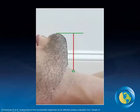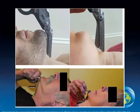And so the investigators decided, well, why don't we look at the thyromental height, which is the distance from the mentum of the mandible essentially to the top of the thyroid cartilage. And you can see how that's measured right there. And their cutoff was 5 centimeters. So if they had patients with more than 5 centimeters of thyromental height, they found that those airways were much easier technically to intubate than those patients who had less than 5 centimeters.